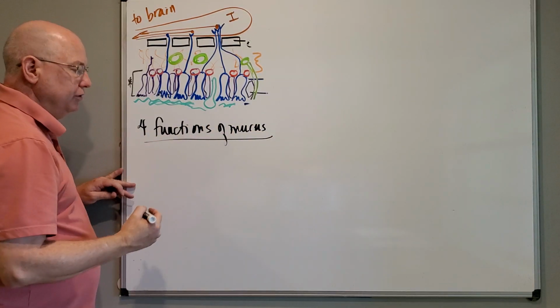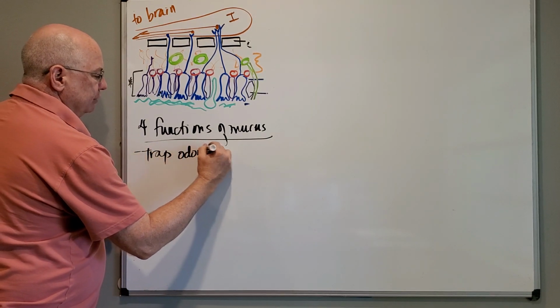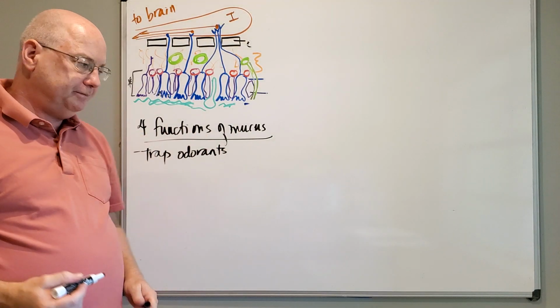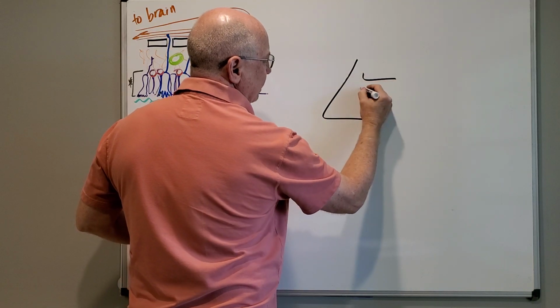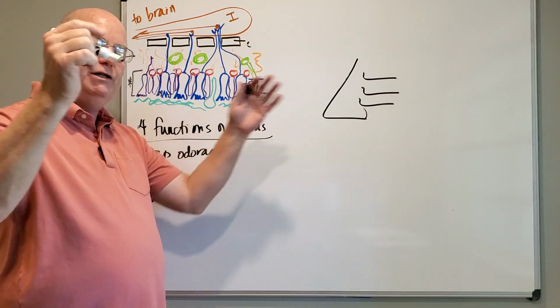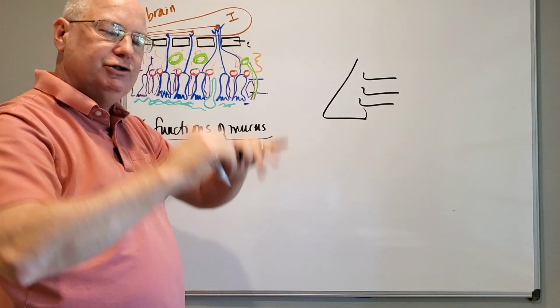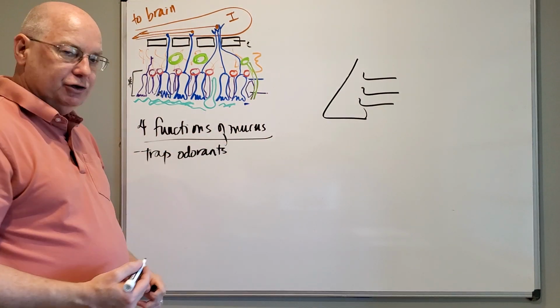One of the things that the mucus can do is that it can trap odorants. When we inhale air, if you look at the anatomy of the nasal cavity, we have three nasal conchae in here. Those conchae create turbulence. They cause the air as it's blowing in to hit them and swirl around and make all the air brush up against the walls. The walls of the cavity are coated in mucus.